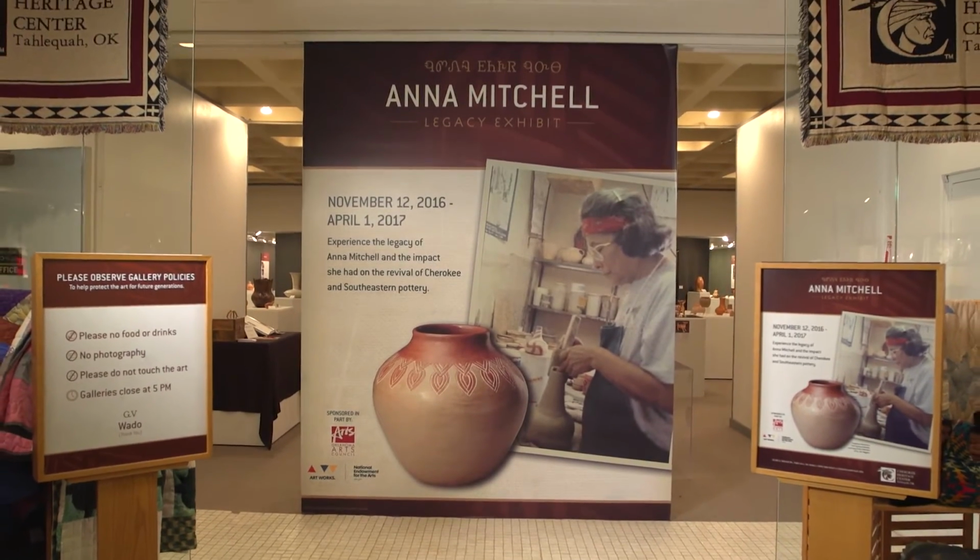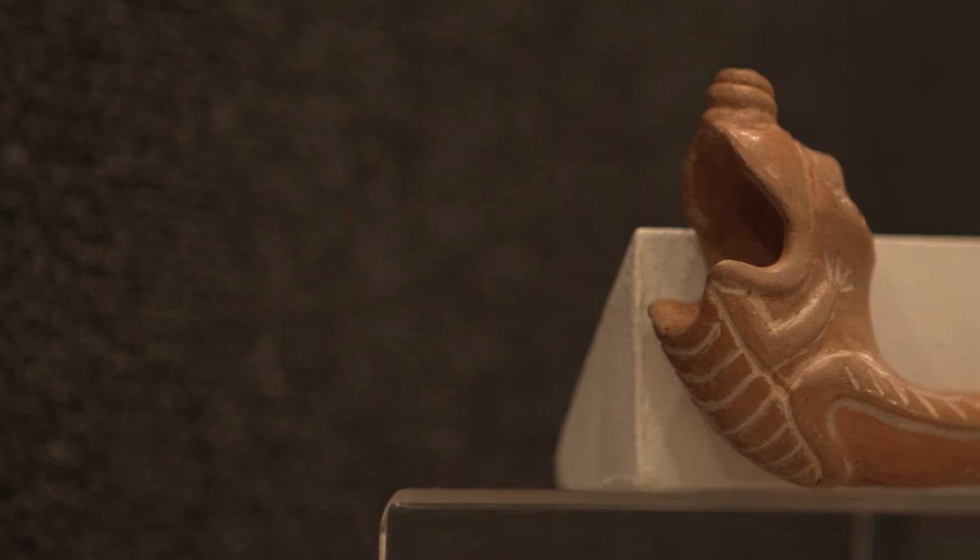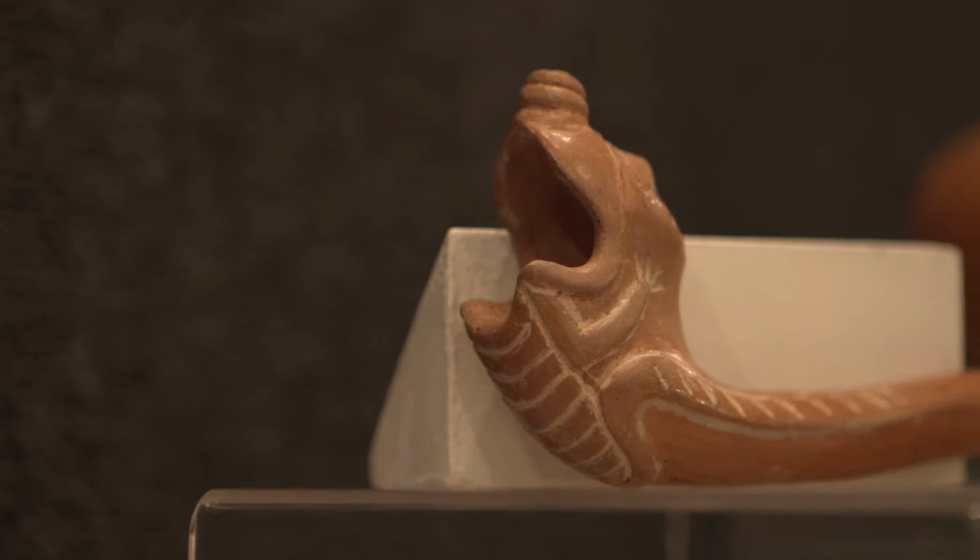we're taking an inside look at the Anna Mitchell Legacy exhibit that would not have been possible without support from the Oklahoma Arts Council and National Endowment for the Arts.